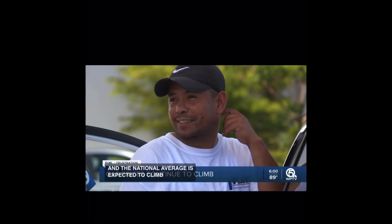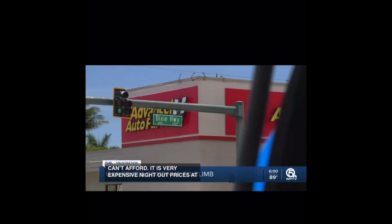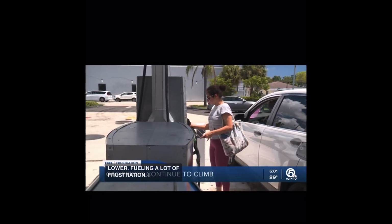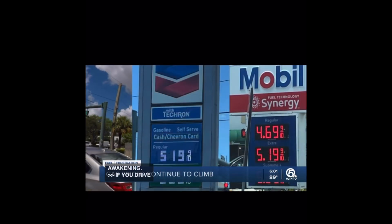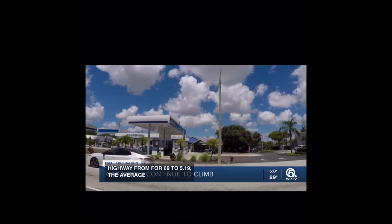It's very expensive right now. Prices at the pump, so it's crazy. I'm poor. Prices aren't getting any lower, fueling a lot of frustration. Yeah, I have 3 kids and I'm a single mother and it's very hard. It's a crude awakening. If you drive down Dixie Highway from 469 to 519, the average is still hovering around $5 a gallon and has been for weeks.